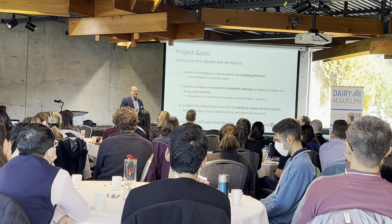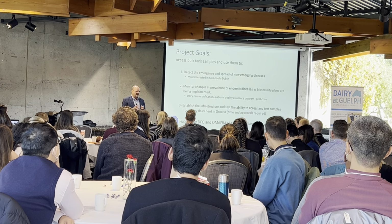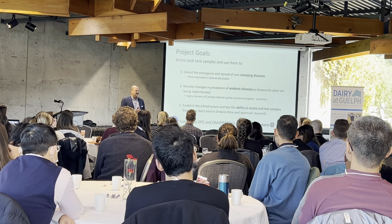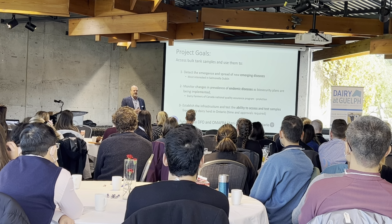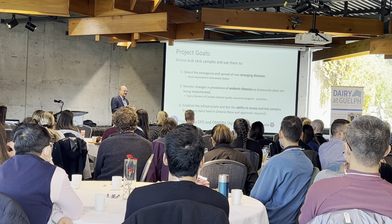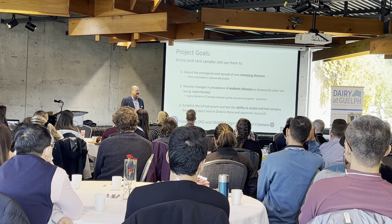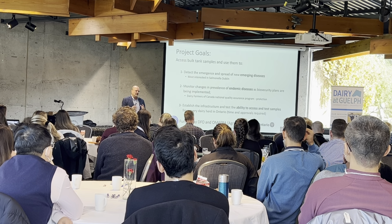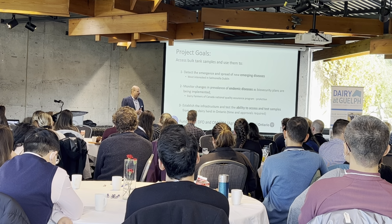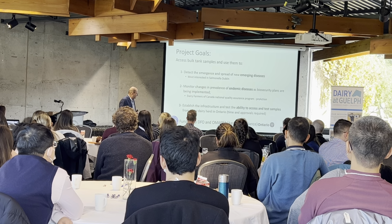Essentially, this project came about because there was interest on the part of Dairy Farmers of Ontario and ourselves to look at the utility of bulk tank milk samples for disease surveillance and disease monitoring. It has some potential to allow us to track new and emerging diseases like Salmonella Dublin. It gives us the opportunity to touch base and see how we're doing as a province or country or region in terms of endemic diseases, things like Johne's, leukosis, and other things.